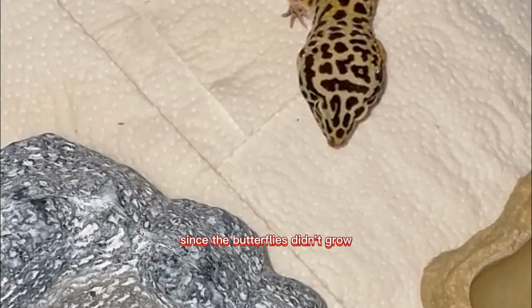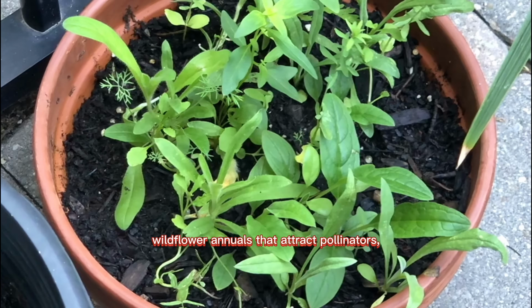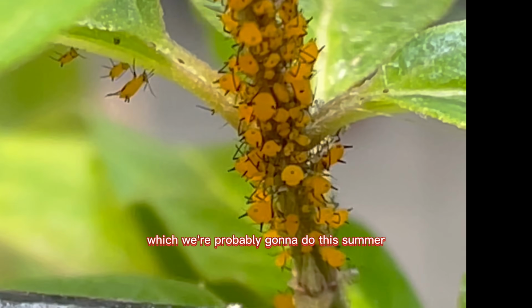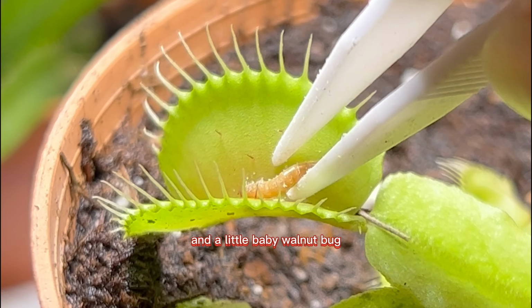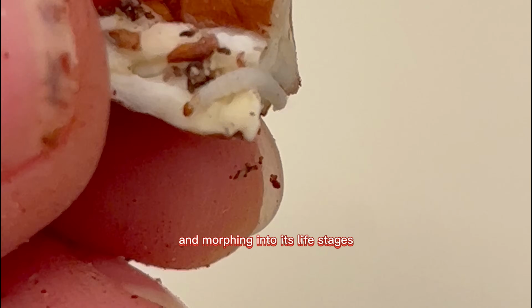Now, since the butterflies didn't grow, at least I have milkweed host plants for monarch butterflies, wildflower annuals that attract pollinators, knowledge of how to kill aphids with a family of ladybugs, which we're probably gonna do this summer. We're gonna need to try that out, so maybe we'll have a ladybug kingdom this summer. And we also got a happy Venus flytrap plant and a little baby walnut bug that's currently still growing and morphing into its life stages.